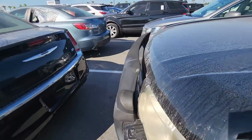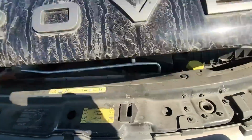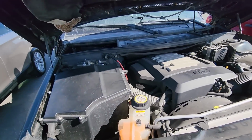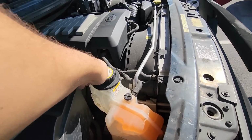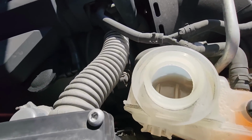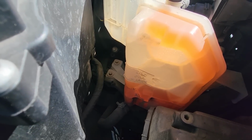$700. Let's see. What are we gonna find under the hood here? Relatively clean. If you watch my videos, you know I don't love it when it's kind of clean. I like a little bit of dirt because when somebody cleans it, usually they're trying to hide something. Let's look at our coolant bottle. No funny milkshakey stuff there. Well, the coolant is at the bottom of the line there.